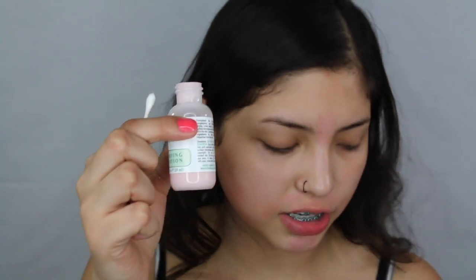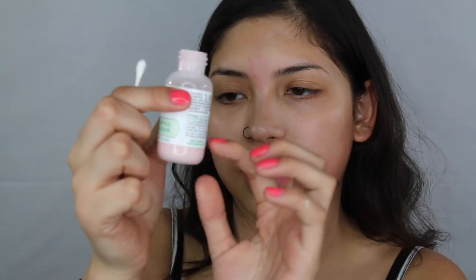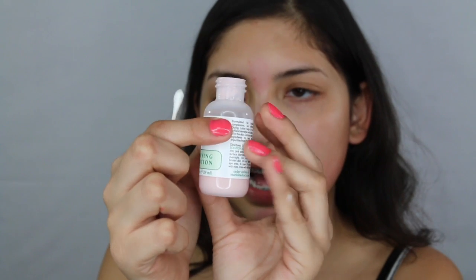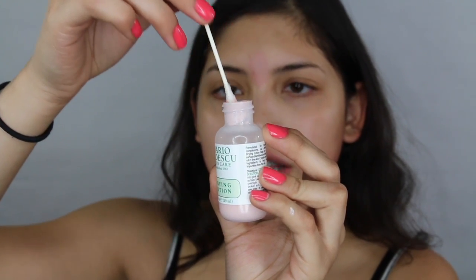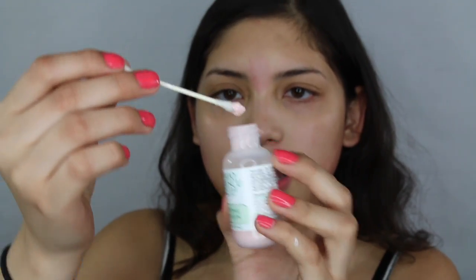You're not supposed to shake this because you're supposed to use all this stuff that's built up at the bottom, if you guys can see that. And then what I do is I take a Q-tip and I put it into that pink stuff at the bottom. I just apply this to any pimples or blemishes that I have. I sort of just dot it anywhere that I have a blemish or a pimple, and I really do notice a big difference with this. It really does dry out my pimples overnight.